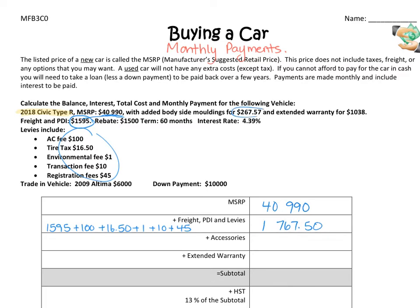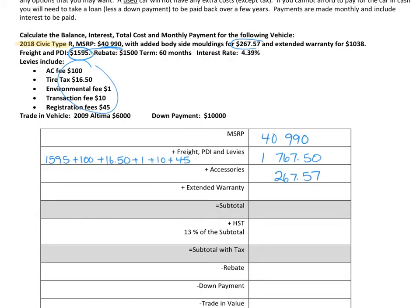Accessories, we're going to add those body side moldings, $267.57. Extended warranty, $1,038. And so far then we're going to go ahead and get a subtotal. So let's add all those up together. Hopefully you got the same as me. I got $44,063.07.